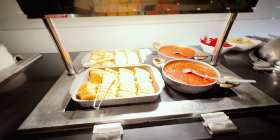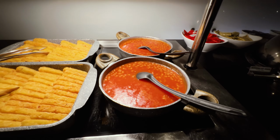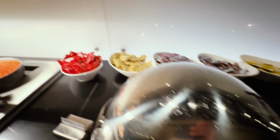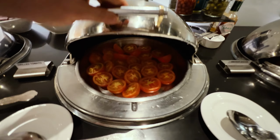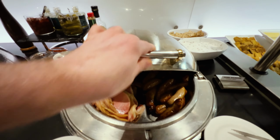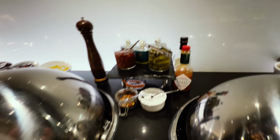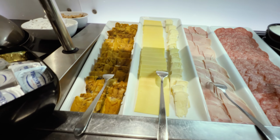And for the hots, we got the hash browns and proper traditional baked beans. That's brilliant. Scrambled eggs. We got the sauces over there, so we got ketchup, mayo, malt vinegar, and mustard, English mustard. And here, grilled tomatoes. We'll try some of those. And then we've got the bacon and the sausages. That's brilliant. And we've got some pickles and some Tabasco sauce over there. Salt, pepper over there. Margarine and butters. And then we've got the cold items.